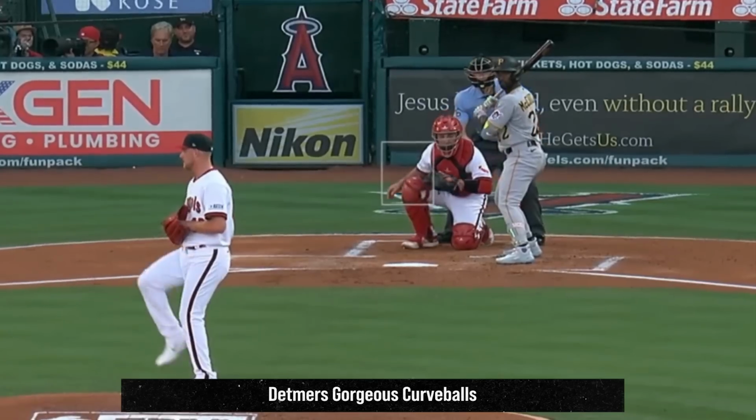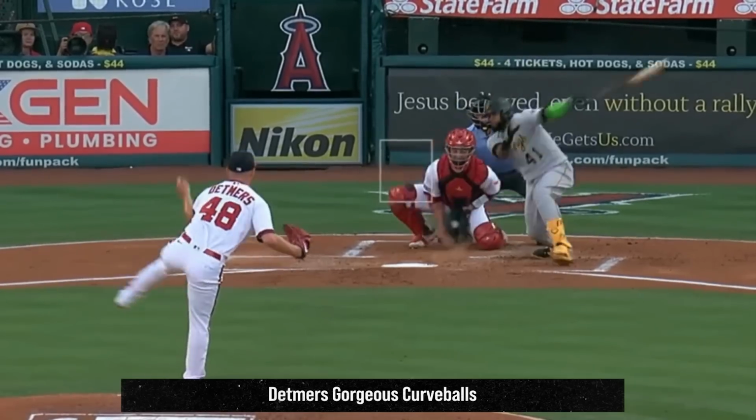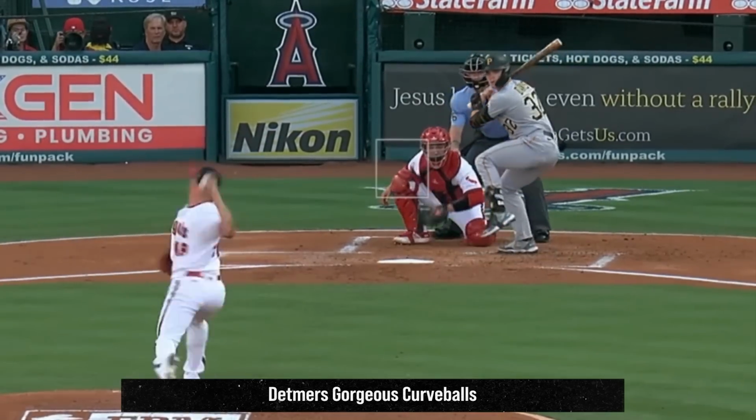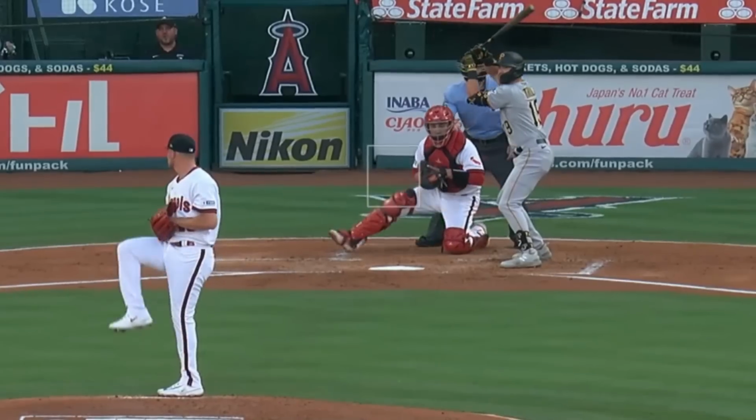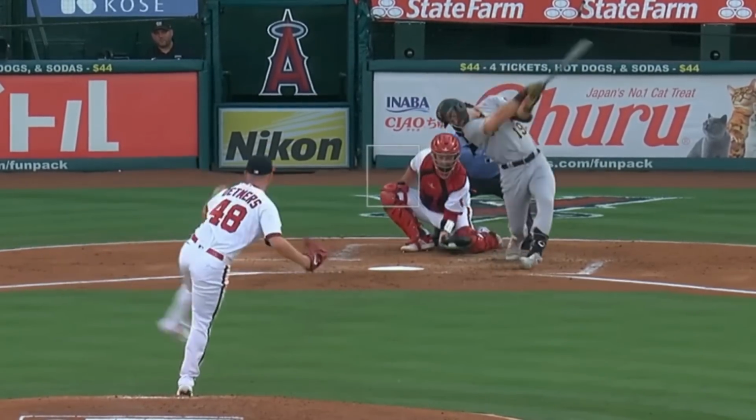Reed Detmers had 9 Ks in 5 innings, giving up 2 runs, and had these vicious sliders and sweepers, as well as this very pretty curveball. And I love this sequence with a curveball and slider back-to-back, both exactly where he wanted them.